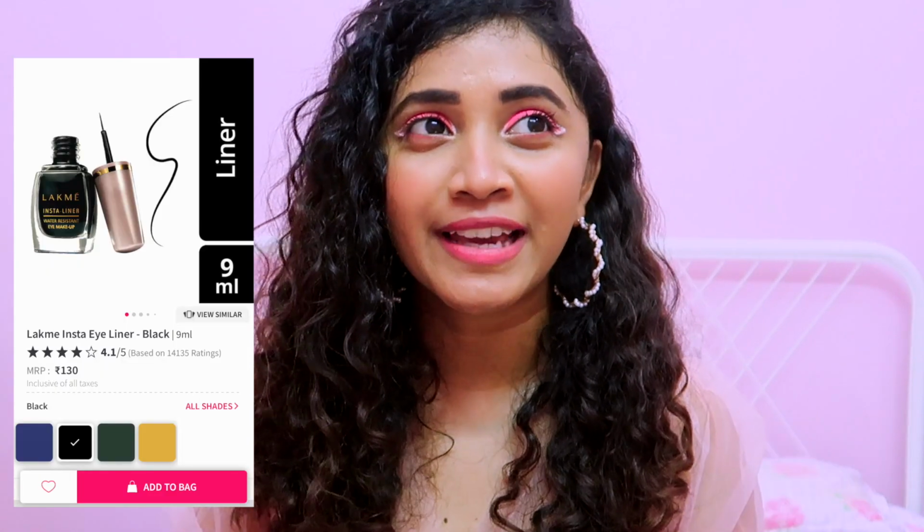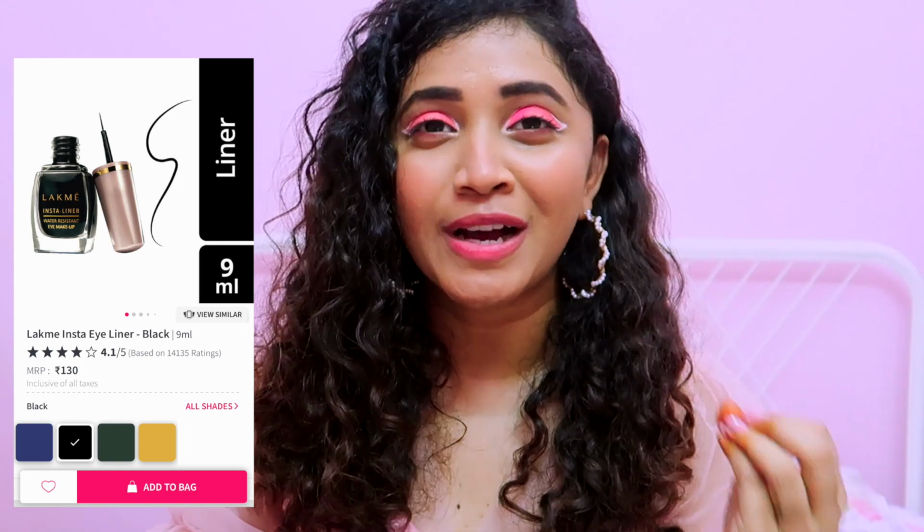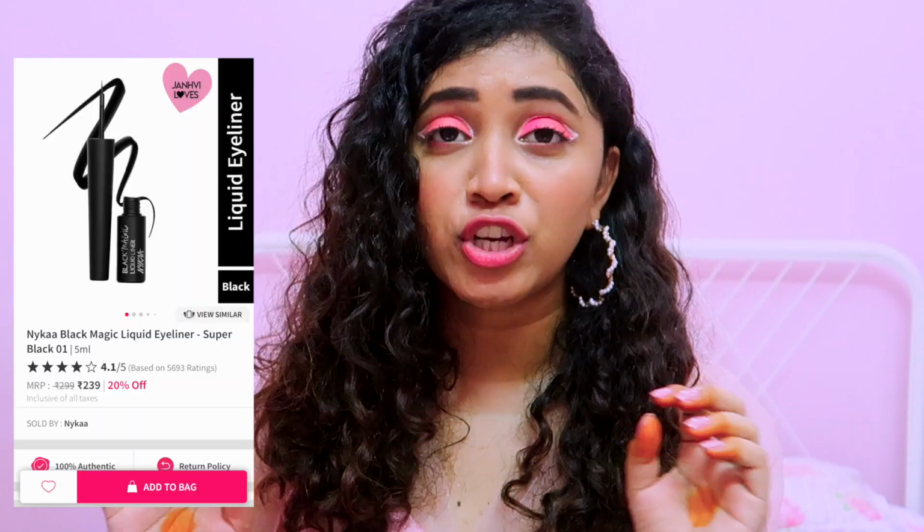And now comes the eyeliners. Now few of the eyeliners that I really love are Lakme Insta eyeliner. Now again, as a beginner, I used it when I was starting, and this retails for 130 rupees only, and it's a gem. And the other eyeliner I have in the list is Nykaa Black Magic Liquid Eyeliner.